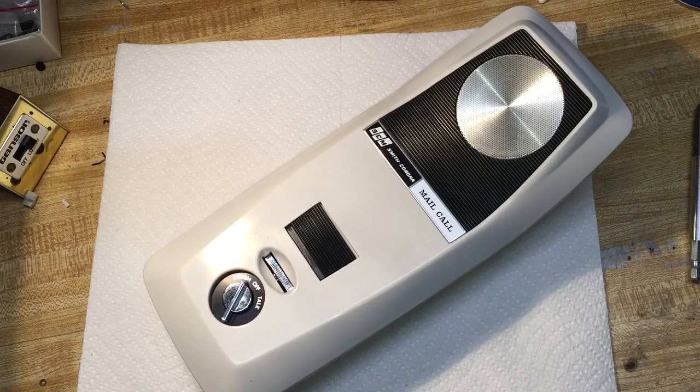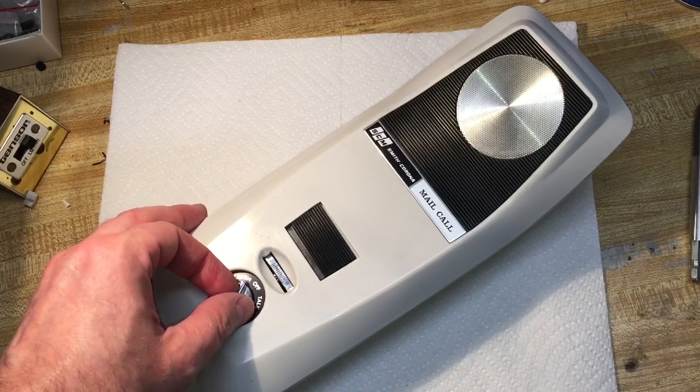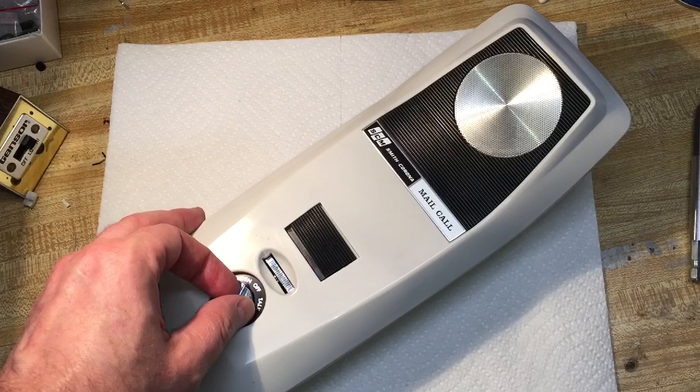So I decided, well, why don't I just see if there's another tape cartridge system that I could pull some tape out of? Because you can't just take cassette tape and put it inside an endless loop system. It has to be thick tape and it has to be lubricated.